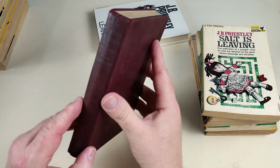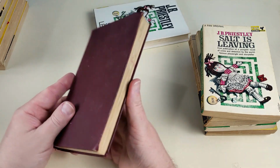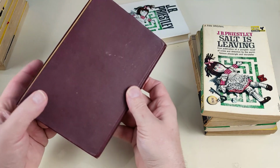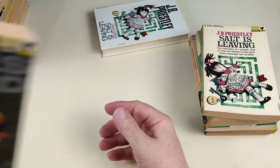But this is a first edition of The Kraken Wakes, which was the book that John Wyndham published after Day of the Triffids. It's pretty rare, that. So we'll put that one to one side whilst we carry on through the paperbacks.